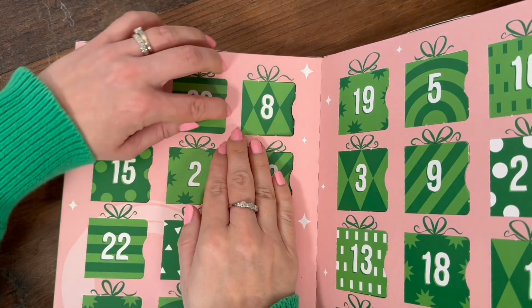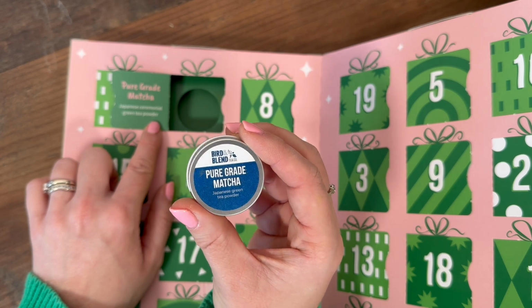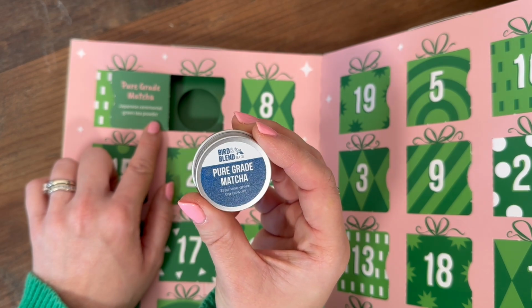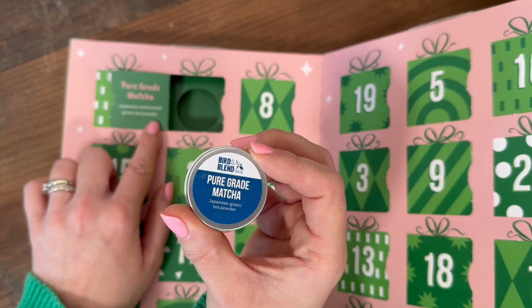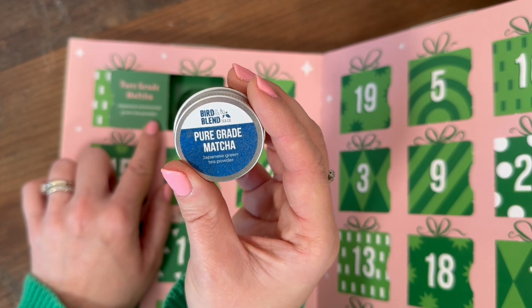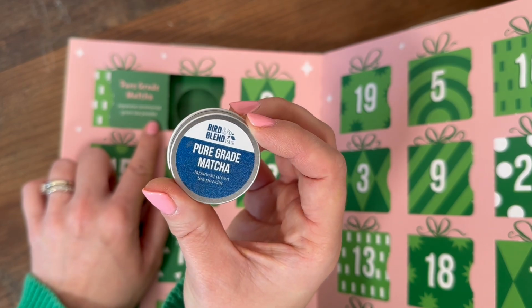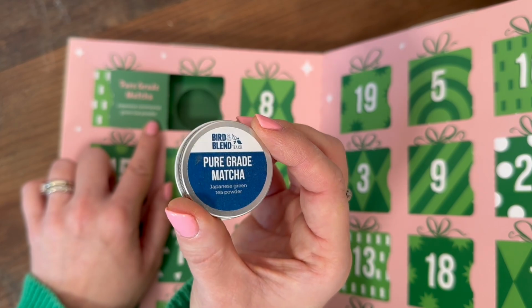Day number 20. So this is the pure grade matcha. So this is your traditional matcha or Japanese ceremonial green tea powder. So this is simply Japanese matcha green tea. So if you're a bit more of a purist or you like your matcha to taste like matcha, then this is the one for you. Although if you're not, it's also a good way of trying it and putting it to the test.